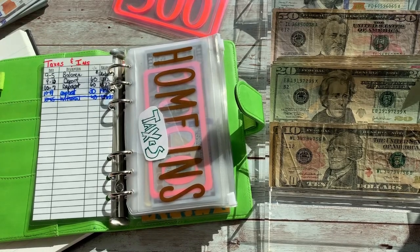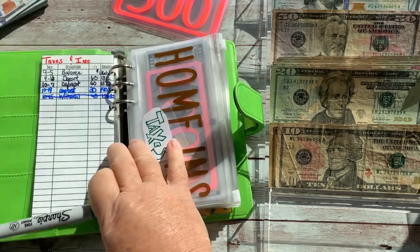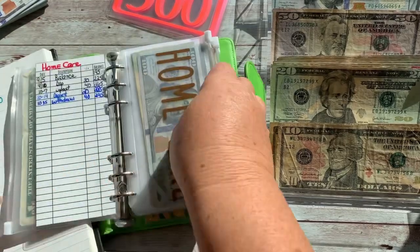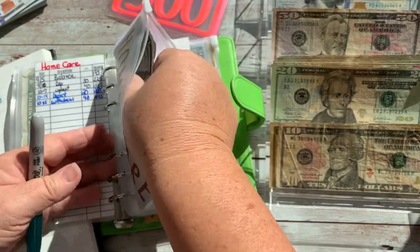Be 1400 I took out. I'm going to keep track here. I don't know if it's going to help, but I'm going to try it. All right. So, home care, that is 245.